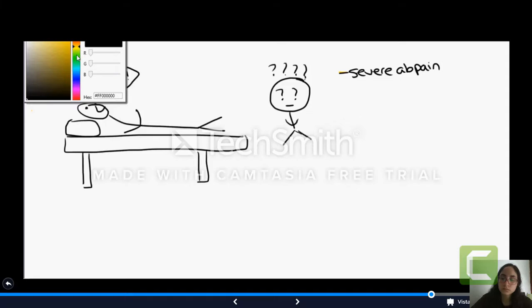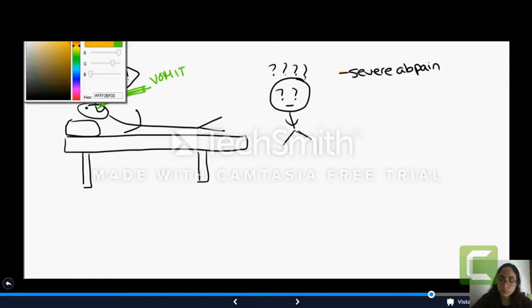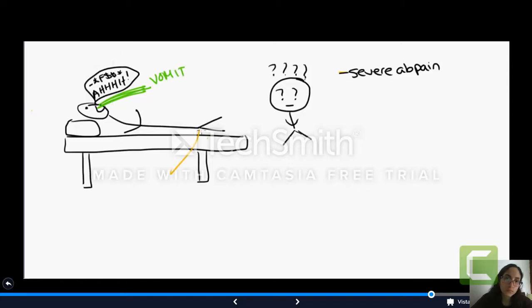The other thing that you're going to see with this patient is that they're going to be vomiting, and then in addition to vomit, they'll also have diarrhea. So that's kind of easy to remember. So we see vomit and then we have diarrhea. So vomit, diarrhea.